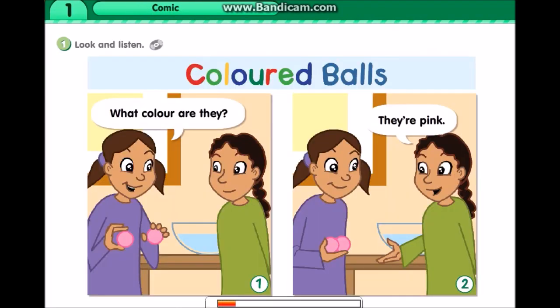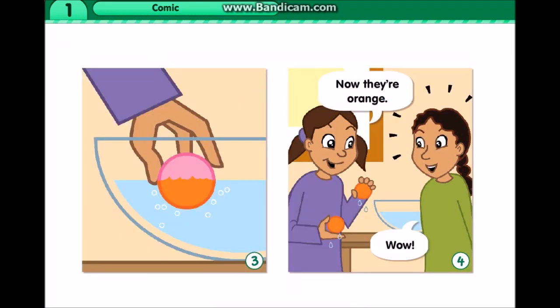1. Look and listen. Coloured balls. What colour are they? They're pink. Now they're orange. Wow!